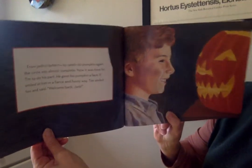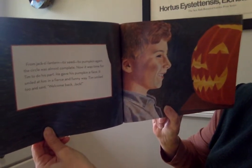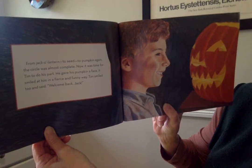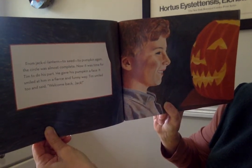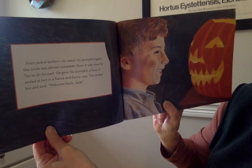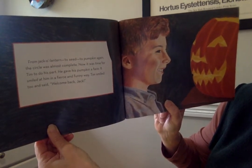From jack-o'-lantern to seed to pumpkin again, the circle was almost complete. Now it was time for Tim to do his part. He gave his pumpkin a face. It smiled at him in a fierce and funny way. Tim smiled too and said, "Welcome back, Jack."